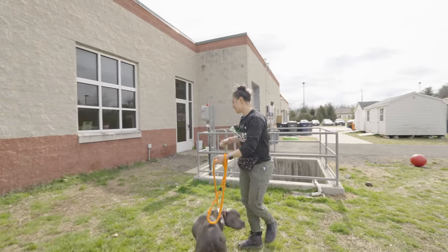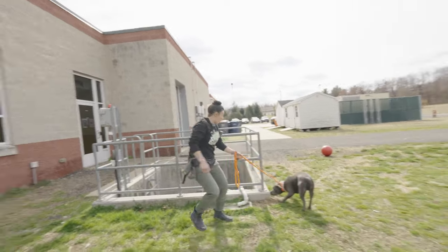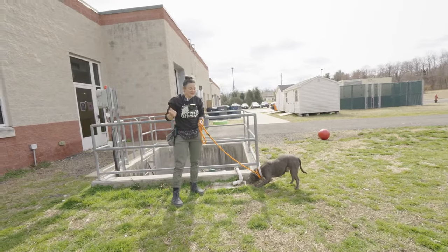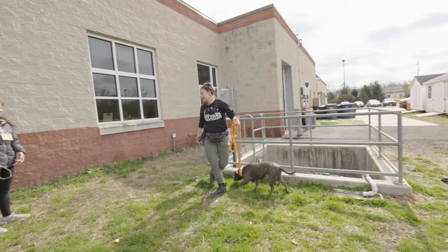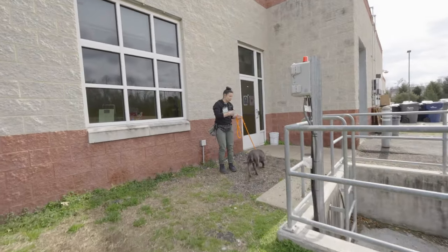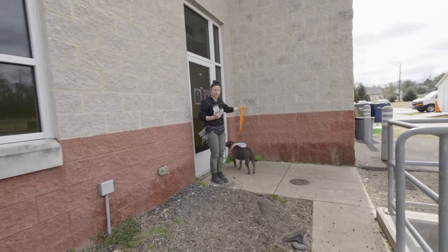Another thing that I probably should use more often with shelter dogs, but I use a lot with my dog at home, is running backwards or jogging backwards, as long as you're not in physical risk of danger, because then you're the fun thing they get to run toward.